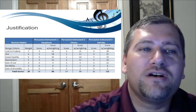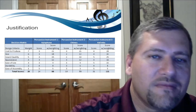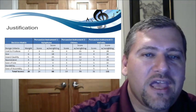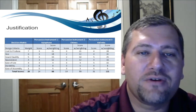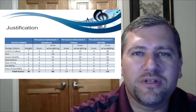On slide 12, we've summarized our justification for selecting the kalimba. Our other options, when compared to the kalimba, were higher in cost to produce and were larger in size, making them more difficult to fit into a standard stage box. The other options were also not as portable, thus limiting their overall usability. That is our percussion instrument. I will now turn the presentation over to my team member, James Jacobs.